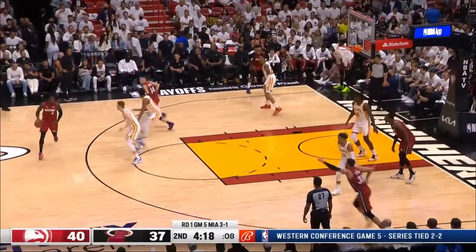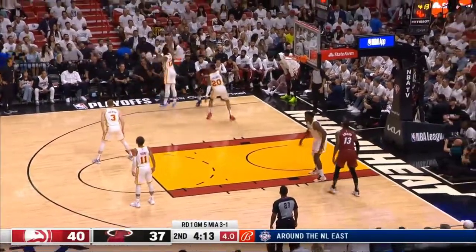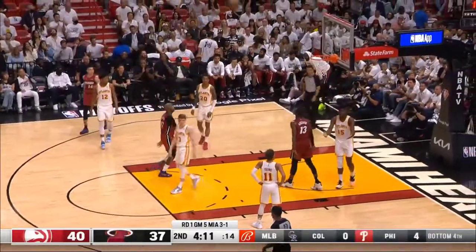Oladipo again. They switch. Huerter's on him. Tyler Herro trying to crank it. And a loose ball foul on Capela.